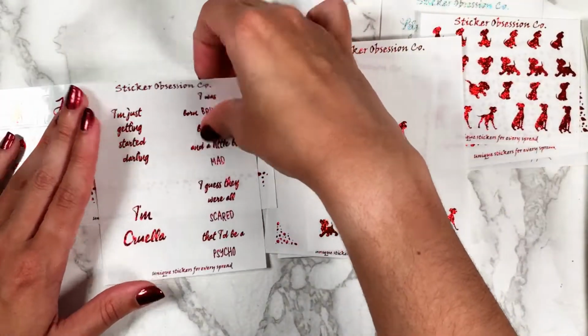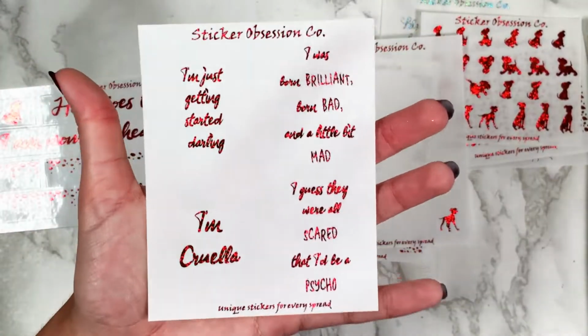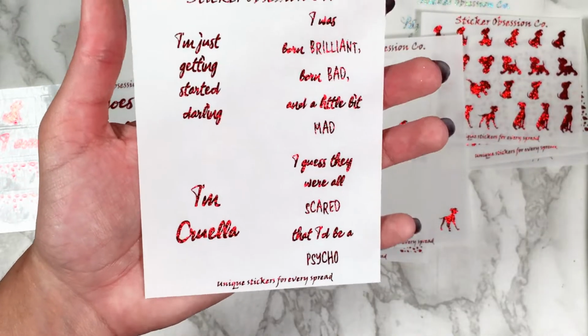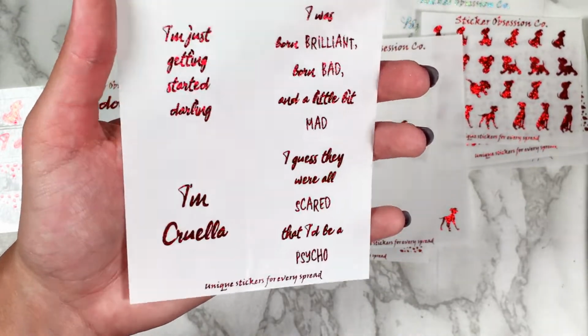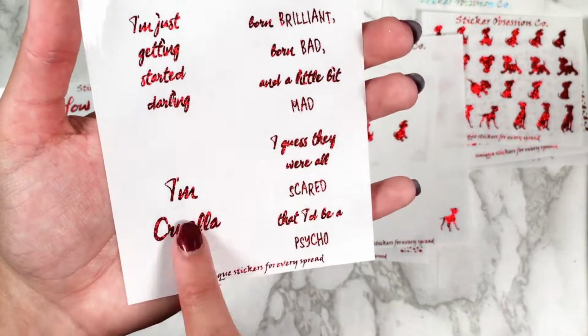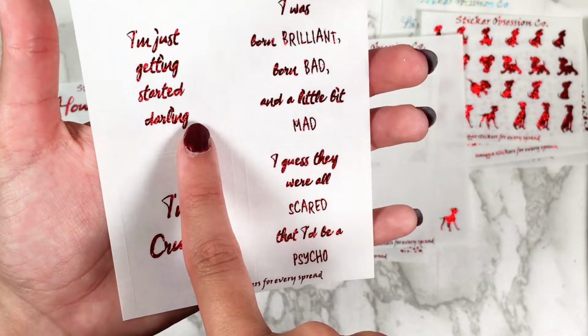And then I got the full boxes as well. I think she grabbed these quotes from the trailer, which is like, that's dedication, and I just love that. I'm sure these will all make more sense once I've seen the movie, but we have I'm Cruella, I'm just getting started, darling.